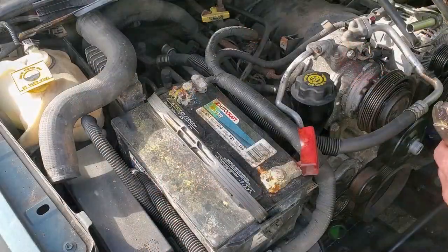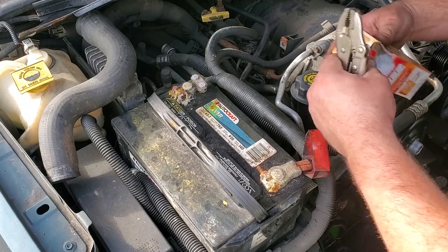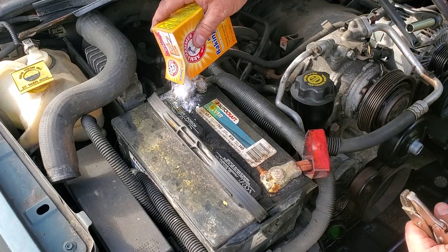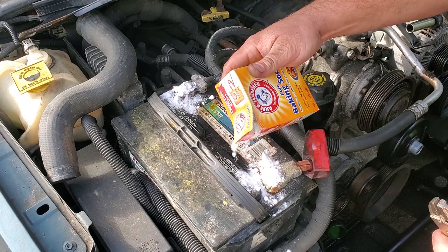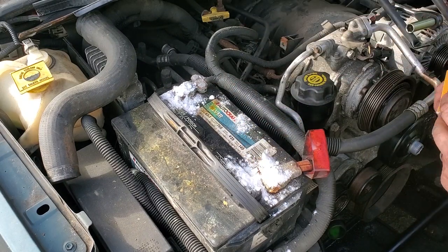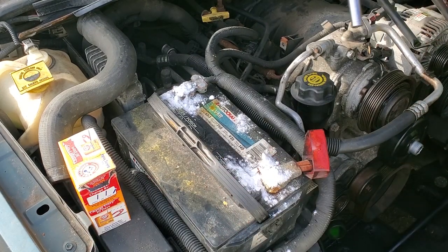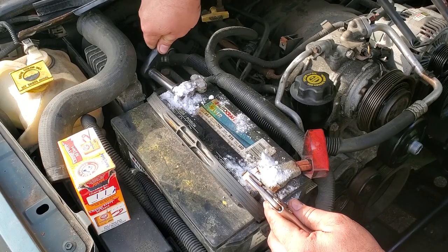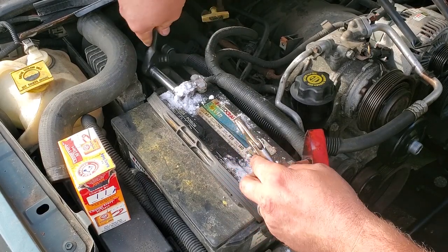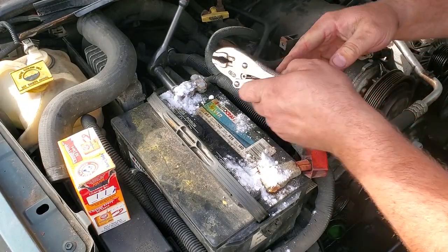Oh, man. All right, these terminals are just nasty. Normally I'd cut them off, but since I can't get them, I'm just gonna neutralize them with some baking soda. Neutralize that battery acid with a box of base. Now I can kind of work on it. You don't want to touch this stuff and then rub your eyes or even touch your clothes. They'll burn a hole through your clothes. So let's see what I can do with this crap. This is a mess.